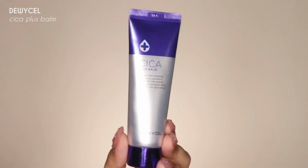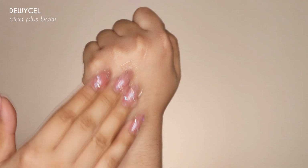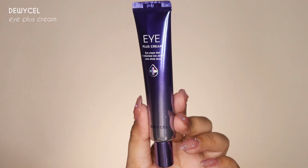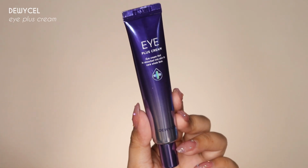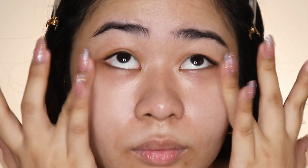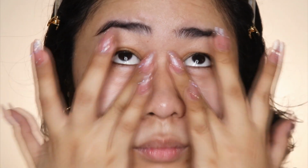Next, I will be using the dewycel Cica Plus Balm. I will also be applying this all across my face and also my neck. For underneath my eyes, I will be using the dewycel Eye Plus Cream. I always use my ring finger to spread any product underneath my eyes for a very gentle application.